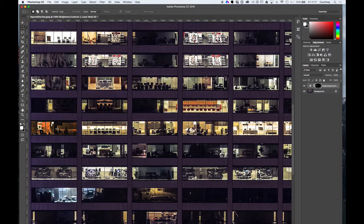So this is before I added that last layer with exposure. So it took me back to that step. And remember how I can turn these layers on and off? With this layer on, with the big eyeball there, I'm going to hit Command, and then click in this little box. And see how that reactivates my marching ants? What on PC? On PC, it's Control.